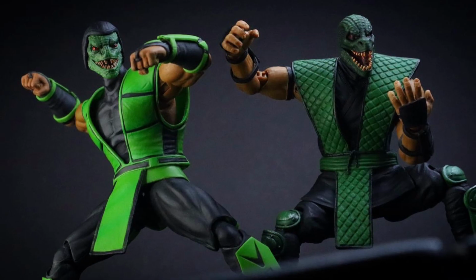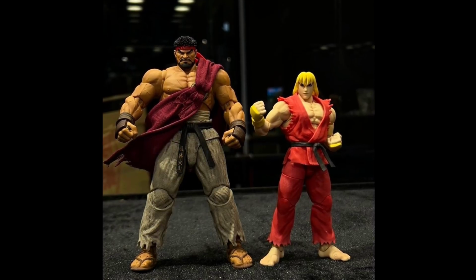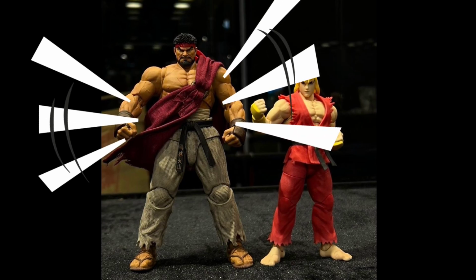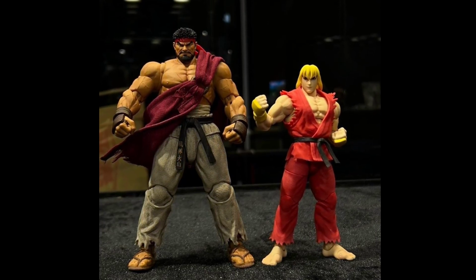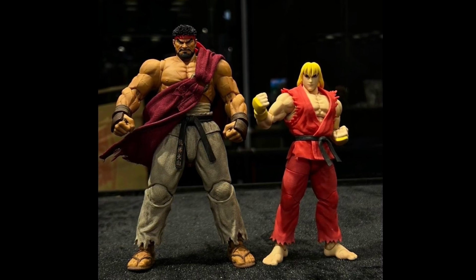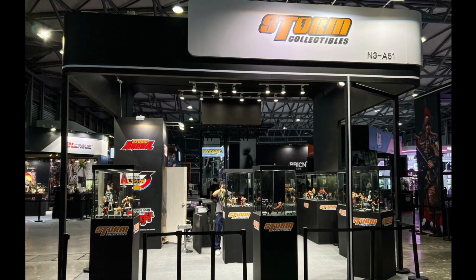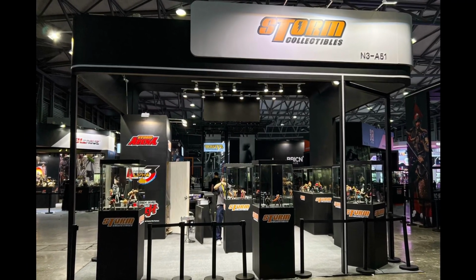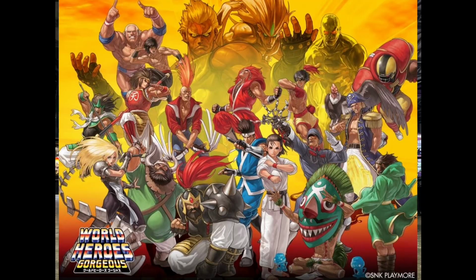With that being said, here's a comparison between Storm Collectibles' line from their regular release and their new Storm Arena. Here, The Amazing provided a comparison, and we definitely see a difference in scaling here. What do you think?